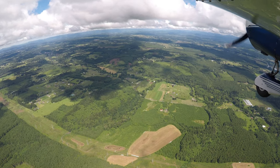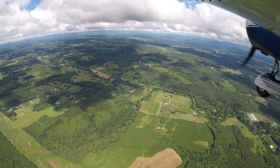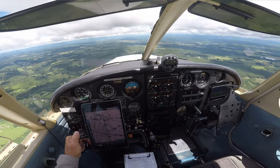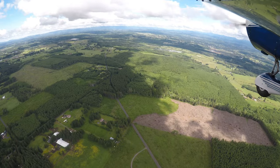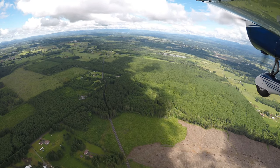Traffic, RV 18 Hotel Victor is 2 miles southeast 45 westbound runway 20. Toledo traffic, Cherokee 7428 Romeo is 8 to the west, planning a straight in runway 6 full stop, Toledo. Southeast direct area traffic, blue helicopter 922 Delta Delta.